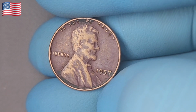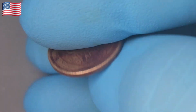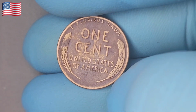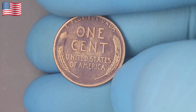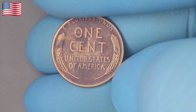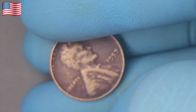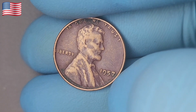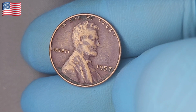Another detail to watch for is a repunched mint mark. On the 1957 D Wheat Penny, some coins were struck using dies that had the D mint mark punched in more than once. When this happens, you can often see a faint shadow or outline of an earlier D just beside or underneath the main one. These repunched mint marks, often abbreviated as RPM, are highly desirable to error collectors.